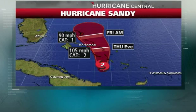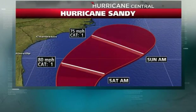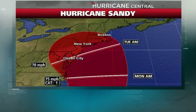Now, where's the storm going to go? We think it will continue off to the north initially and then turn to the northeast. There's a fair amount of model agreement about that fact. Then it makes this rather unusual turn to the left, and the models generally are beginning to hone in on a northeast landfall. Now, exactly where will make a big difference.